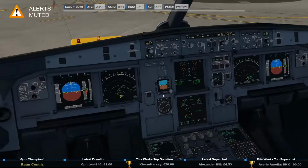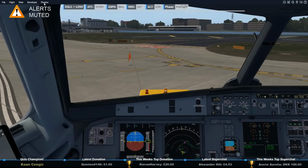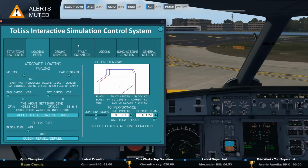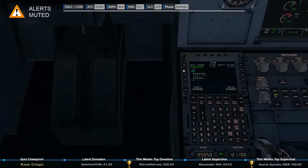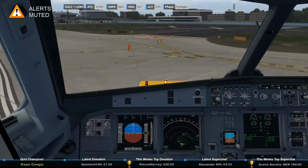Perfect. So APU's up and running. APU available, so it means I can now disconnect the GPU. Now, I remember when I first did this, I was like, how do I switch the generators like you have to do in the 737? But no, of course, it's an Airbus, so it does it for you. And it puts it on the bus for you. When I first did that, I thought I'd forgotten something. Cool.